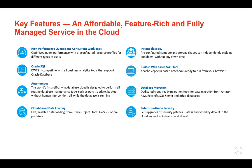And then whether it is Oracle SQL business analytics tools that are supported better, and the autonomous features of having patches, updates and backups without any DBA support by the database itself. And then cloud-based data loading, where we have fast and scalable data loading from Oracle Object Store. And then elasticity and scalability are all inbuilt features. Plus there are web-based tools, browsers that are available, and database migration is much quicker. And finally, security is an inbuilt feature in Autonomous. So I've covered this earlier, but just wanted to once again highlight these features that are provided by Autonomous.